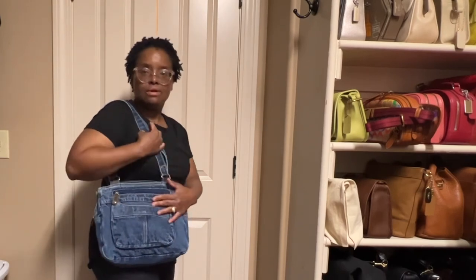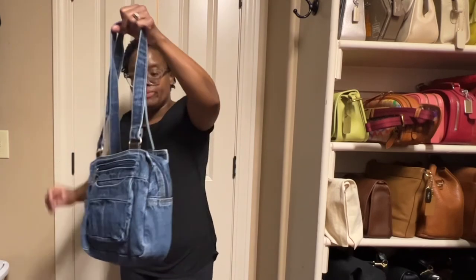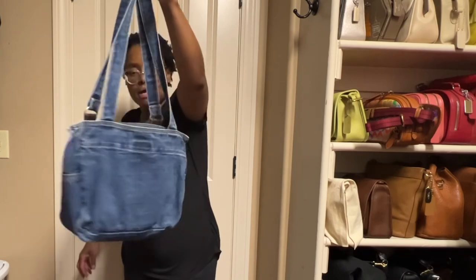So I enjoy this bag. I enjoy having it in my collection. Hopefully I'll carry it one day. My denim bag.